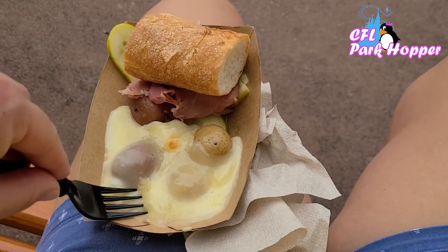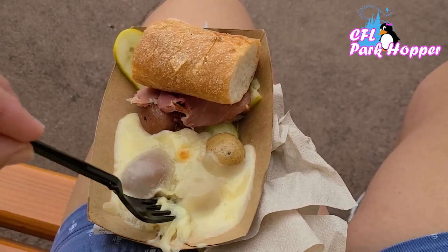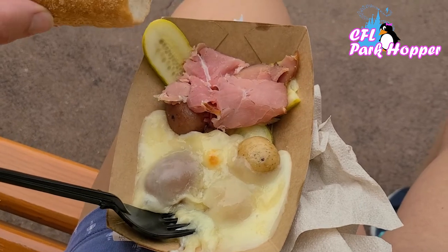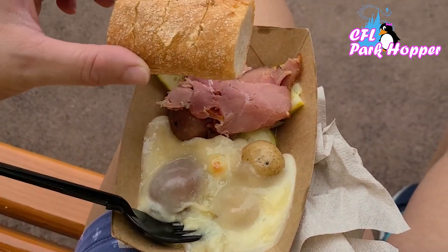All right, guys, so here it is. Look at this cheese, all fresh and oh, yum. It's got the ham, we got the bread, the potatoes are in the cheese, and there's little pickles. They used to be the little tiny pickles. Now they're like pickle spears. I'm excited. This is super good.